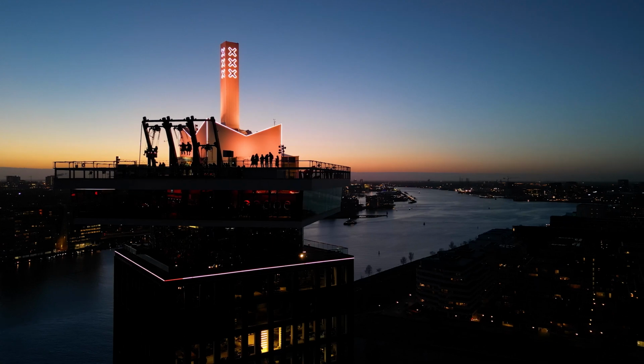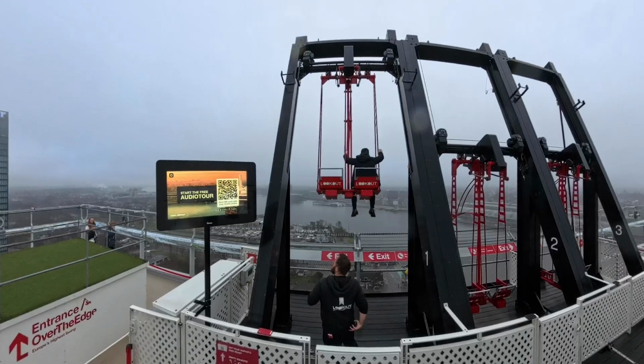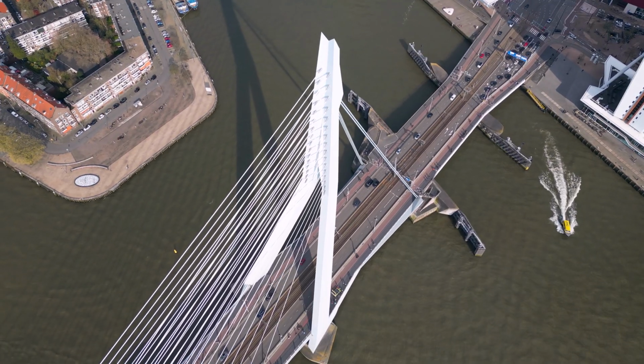In this trip, we're exploring the best of Amsterdam, from stunning architecture and great immersive experiences to beautiful canals, fascinating museums, and incredible views. Stay until the end for a bonus look at some amazing extra attractions.